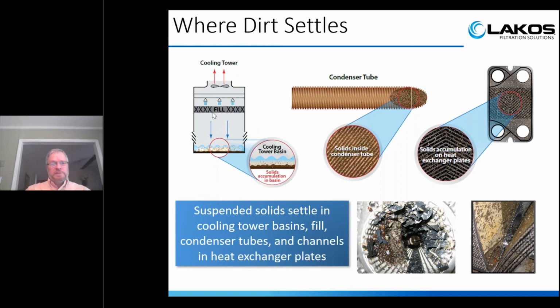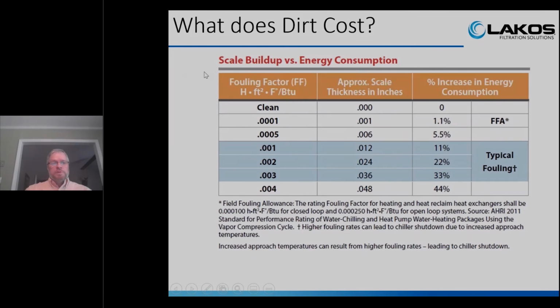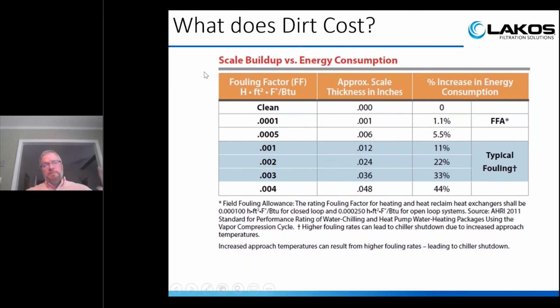If the dirt does not settle in the cooling tower, the condenser tubes, or in your heat exchanger, if it's lucky enough to find its way back, it's going to go actually back to the cooling tower into the hot well of the basin, and it's going to potentially plug up some of the fill. There's a lot of dirt in there. So in the video, ASHRAE talks about how we're going to have solids. Mechanical filtration is a great way to try to combat that. You saw where the dirt settles out. Well, now we want to figure out what the dirt is going to cost us of having it in our system.